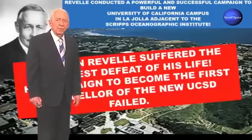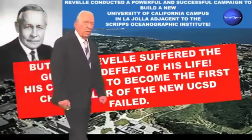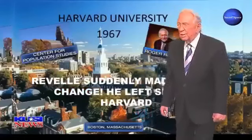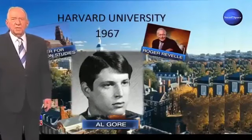Well, guess what happened? It was located there, but something happened. Revelle suffered the greatest defeat of his life. He had campaigned to get that university there and thought he would be its first chancellor, but the politics backfired on him, and he wasn't named chancellor of that university, and he was hurt. So what did he do? He suddenly made a big move. He changed the only science class Al Gore ever took.